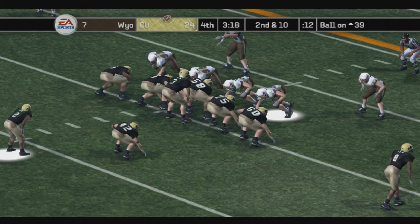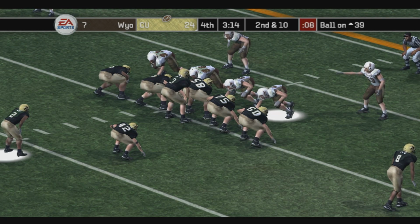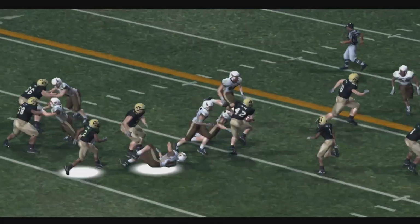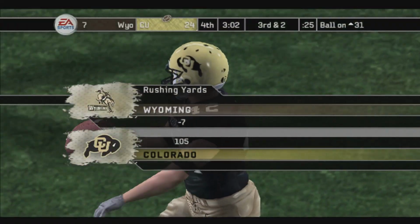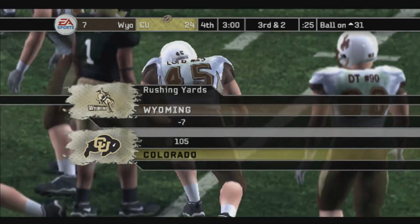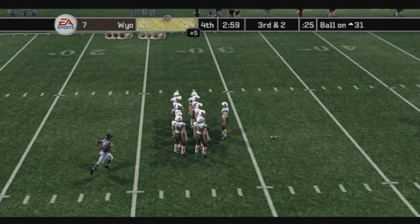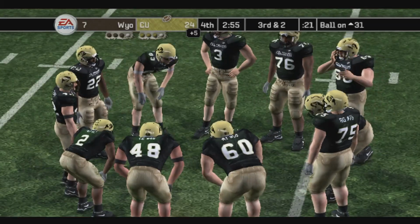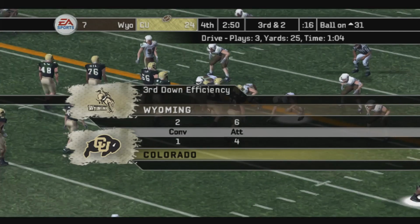Colorado comes to the line with 3 wide. Here's the fullback. Passes off a would-be tackler. He's taken down at the 31-yard line. About 8 yards there. 8 on the play. Third down. Ball on the 31-yard line.